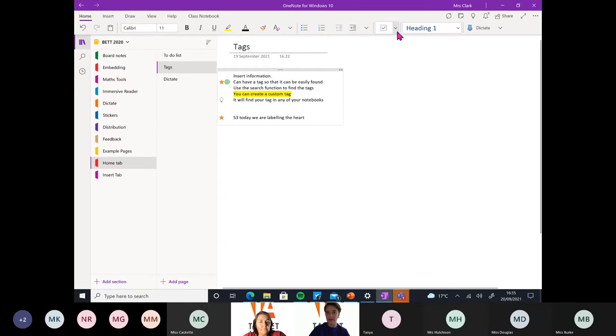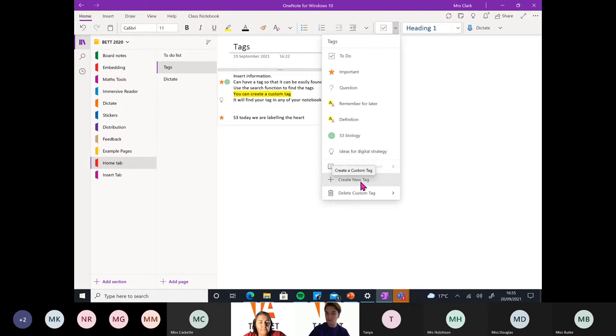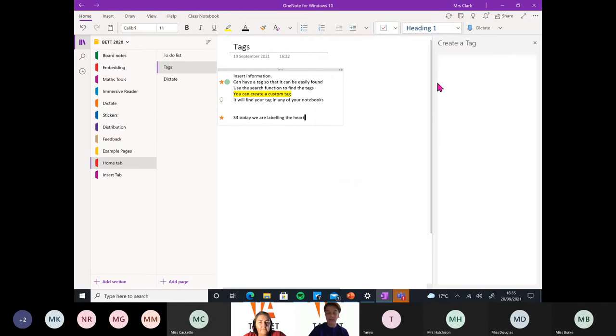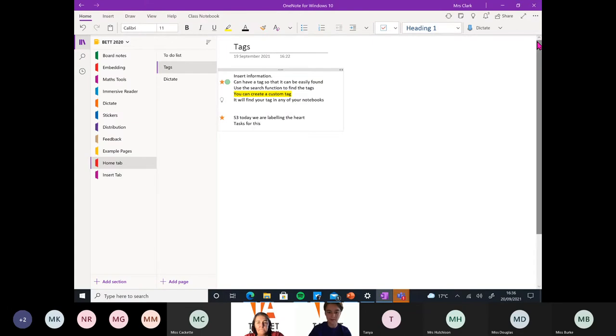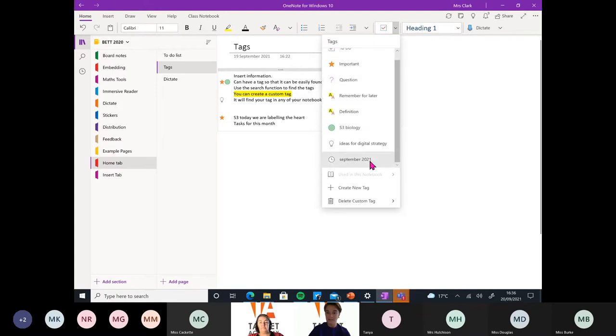I can also then create my own tags. So I can go in there and ask it to create one. So you could create it and give it the name of a teacher, or give it a particular year group, give it a date, anything like that. So let's call it September 2021, and I'm just going to put a little clock next to it. Just going to move you out of the way, Amanda, and then click create there. So now when I put in tasks for this month, I can then add a little custom tag that says September 21.